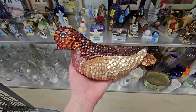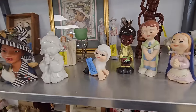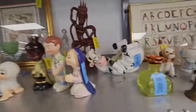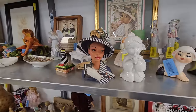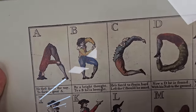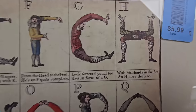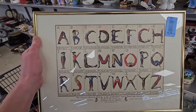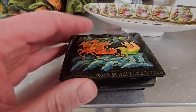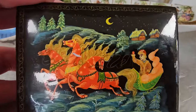Different, isn't it? This to me is a fun poster because it's really old. Looks old. So the entire alphabet in comical series. We're definitely getting this one, y'all. Russian lacquer box. This is a little trinket box, and they can run really expensive. Russian lacquer box. Look how pretty that is.